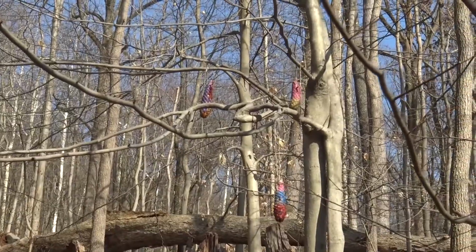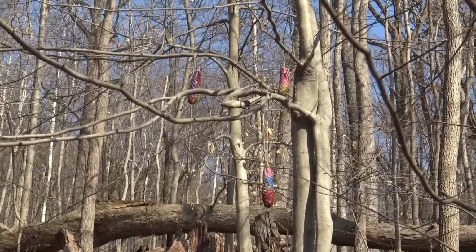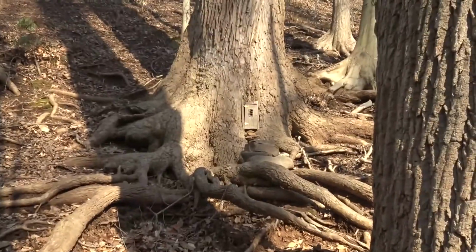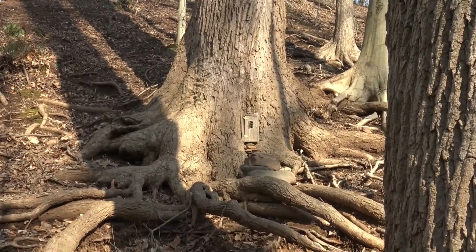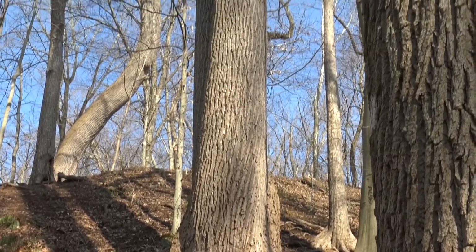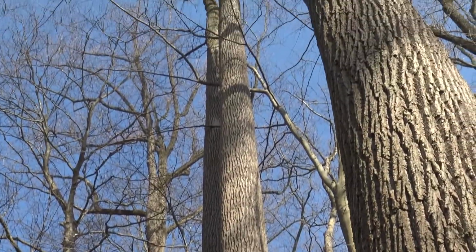Got some colorful pine cones hanging. Do fairies cocoon? Is that what that is? I really don't know. That fairy must have a duplex or triplex or a 20-something plex.